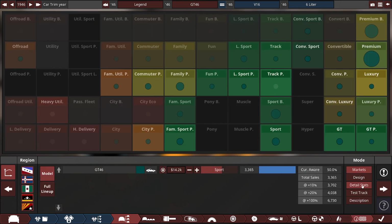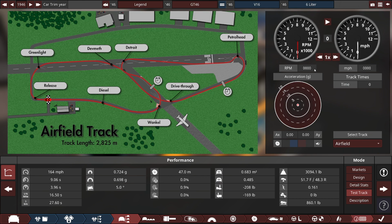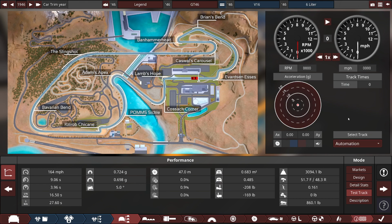All right, let's head over to testing real quick. We're going to take it to the test track. We're going to crank this up real nice, and we're going to let it do its thing. Not at Automation, though. We're going to go to the airfield. Actually, what we should do is we should do Automation and compare how we do versus how this does.